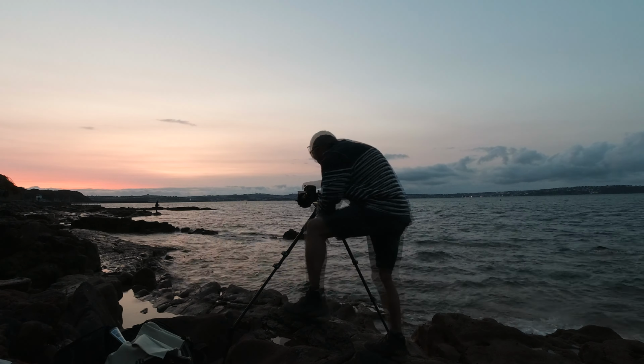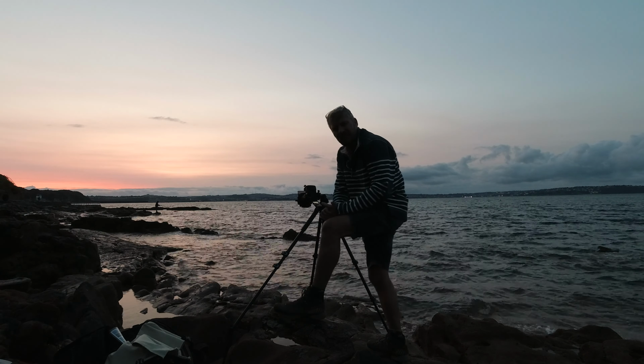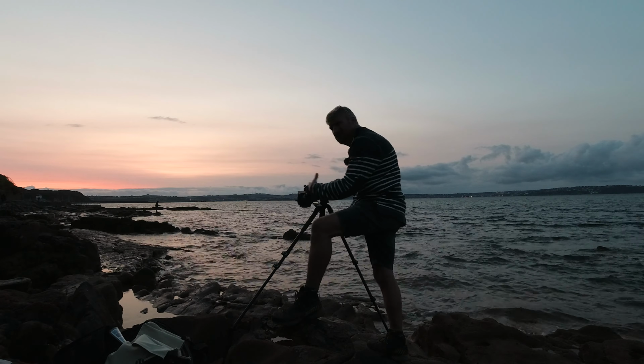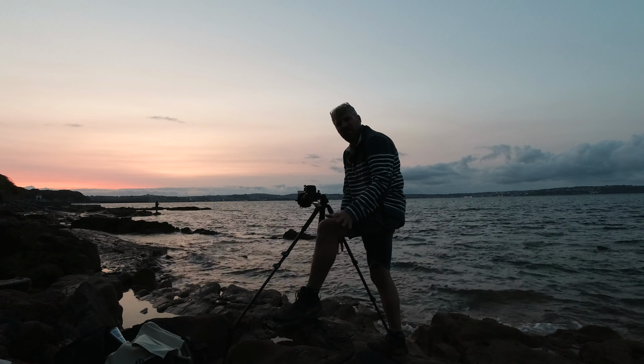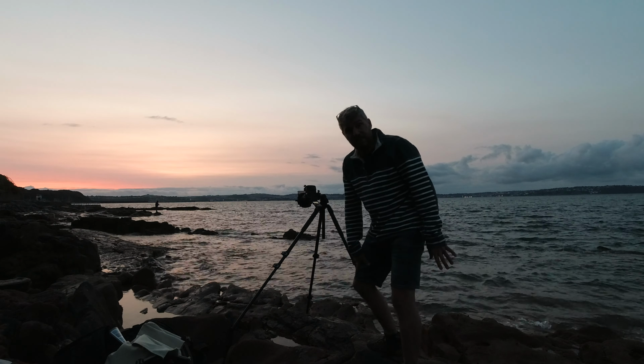Oh, it's a lot brighter. Pin sharp. Don't think I'm keen on it though. I've upped the ISO to let more light in. Because I've done that, I've lost my shadows. It's just kind of quite a flat image now. But you get my drift.